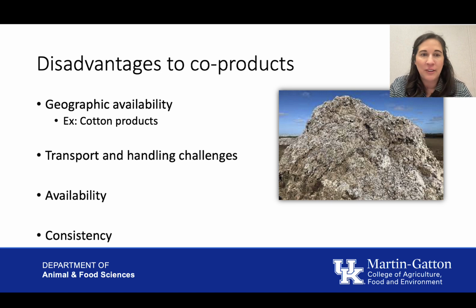There are some disadvantages to co-products. Geographic availability, for example, cotton products. We have a few people right along the very southern border of Kentucky with Tennessee that may feed some cotton products, but not very many, certainly not as many as we see down in Tennessee and into the deeper south. Another thing to think about is transport and handling challenges, especially as we think about transporting high moisture or liquid type feedstuffs that contain a lot of water. Sometimes these co-products have seasonal availability, and there can also be some issues with consistency.